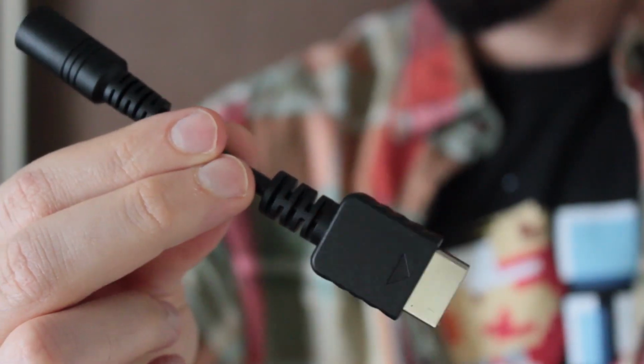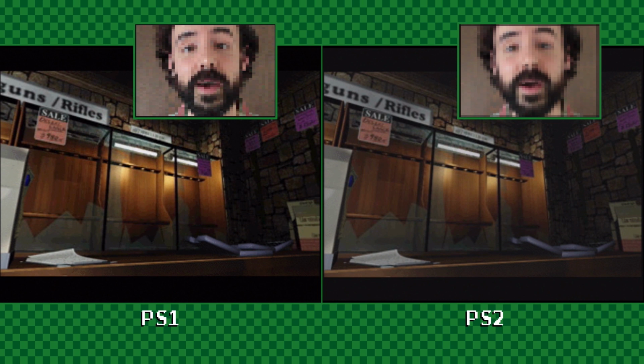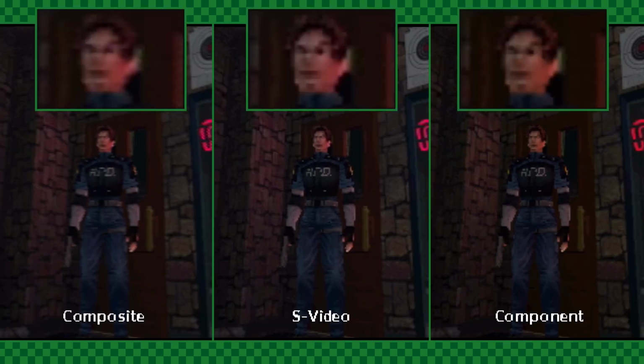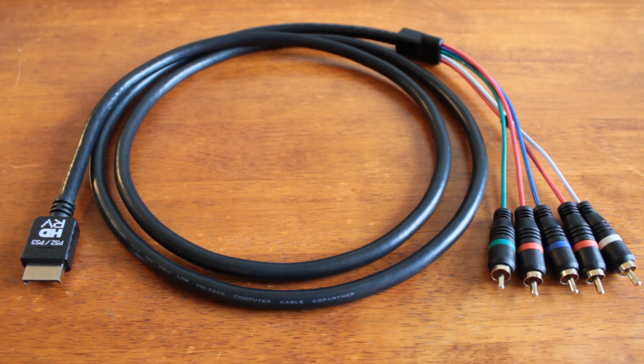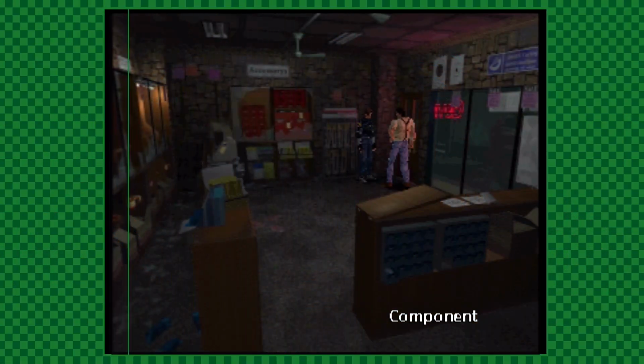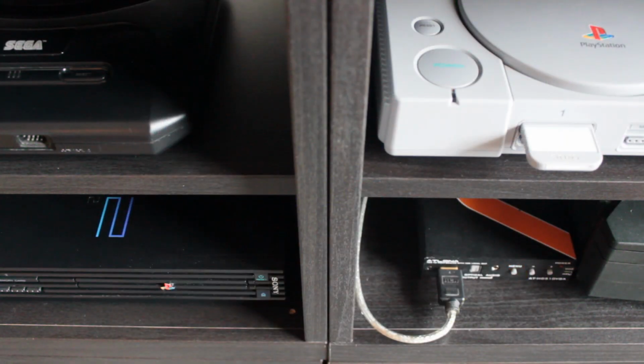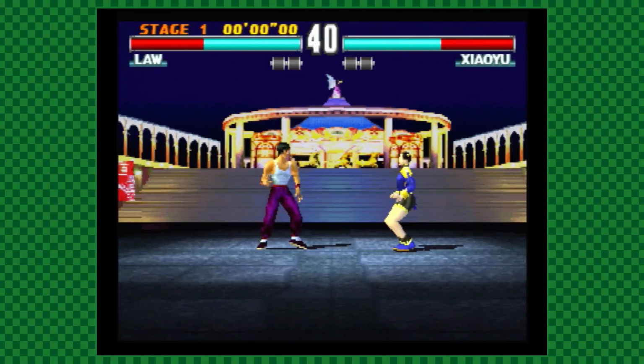When previewing the HD Retrovision PS1 adapter last year, I asked for a little more time before declaring it the ultimate way to play PS1 software on official hardware. Having recently picked up a PS2 PS3 cable from HD Retrovision, what better excuse could we ask for to finally revisit that question? Part 1 matches the PlayStation against the PlayStation 2 for playing PS1 games.